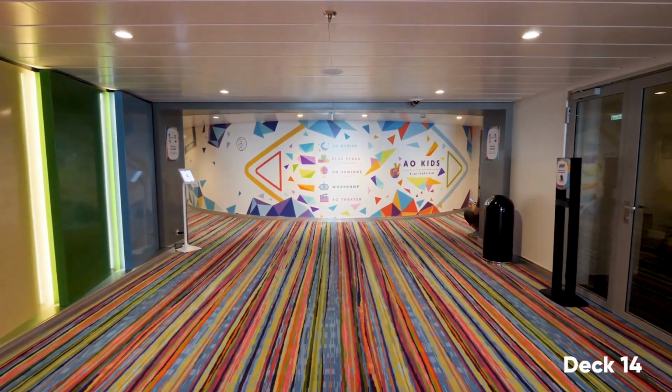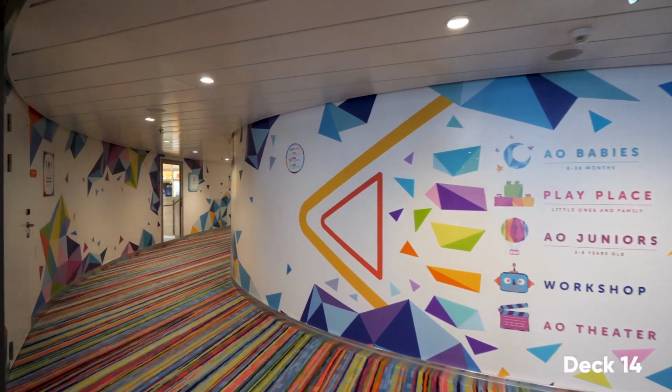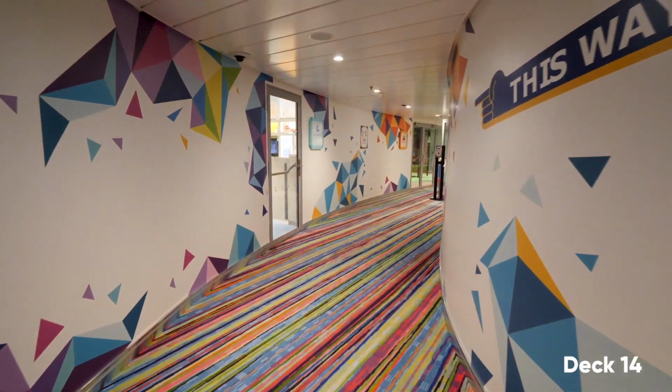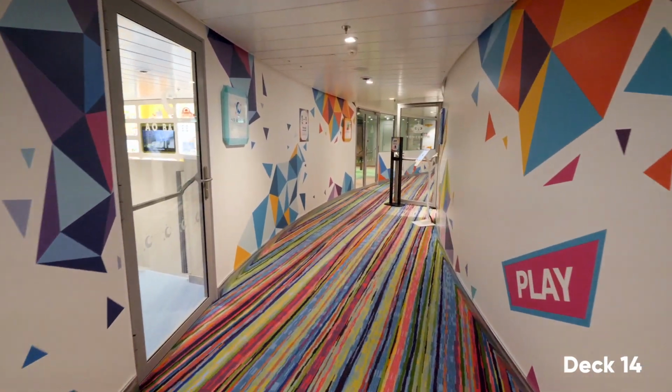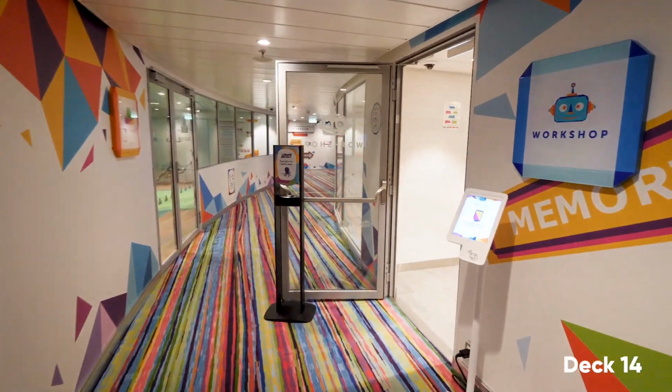Adventure Ocean is really the place for kids, ideally for parents, to be able to drop off their kids. A variety of different age groups with activities for all different age groups of kids here. Kids will get a wristband and you can drop off your kids here towards the front of the ship on deck 14. This is over here.